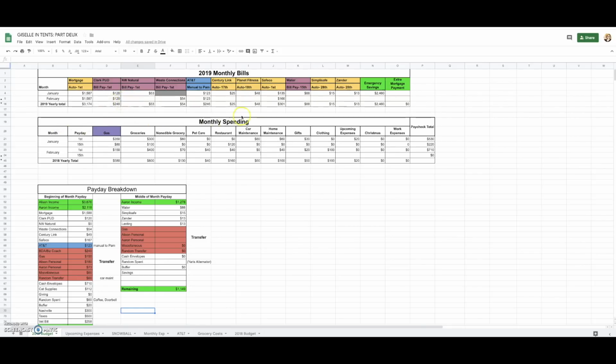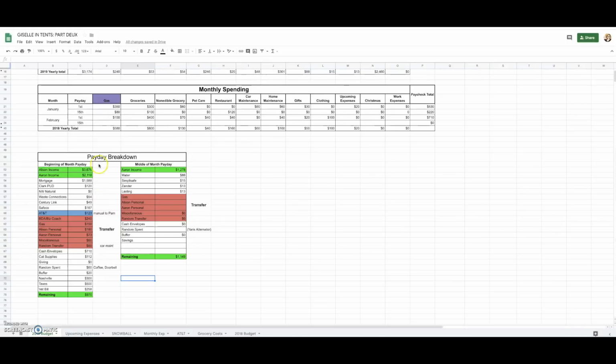The next section is monthly spending. That is where we have our gas, but also all of our cash envelope categories here that we keep track of. They subtotal at the bottom for the yearly amount, and then they total over here for each paycheck amount. We get paid on the 1st and the 15th of each month, and so we have two separate areas for that. All right, down here at the bottom is the nitty gritty.